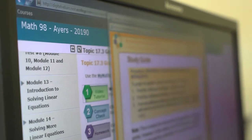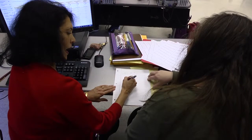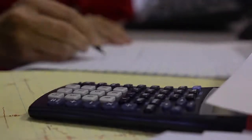In using My Math Lab format, they are mastering the skills, and those skills are their own, so it stays with them. And on the final exam, their performance is so much better than it was in traditional class.